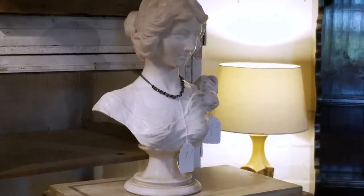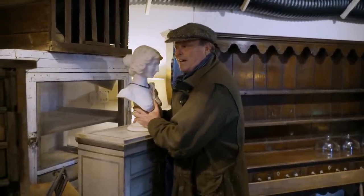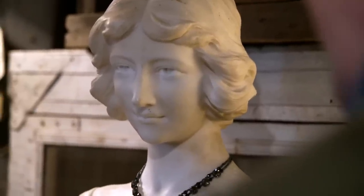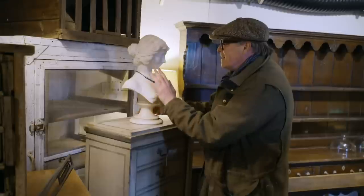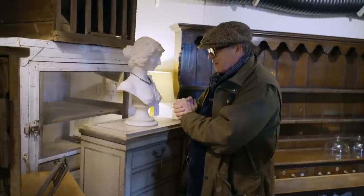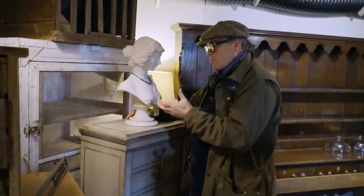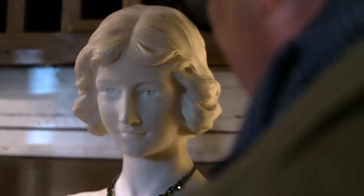Here's a good-looking lady. Now, what is this? It feels, with the Braxton weight test, nice and heavy. So if it's nice and heavy, three things it can be. It can be a resin, it can be marble, or it can be alabaster. She's had a knock, and that's come off there, but it's not really an integral part of the piece. The head's lovely, the nose is intact. This is sort of decorative statuary that would have been in a house. And what sort of period? This would have been the big housing boom, sort of late 19th century, early 20th century.